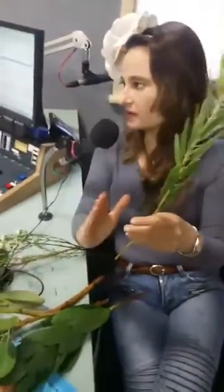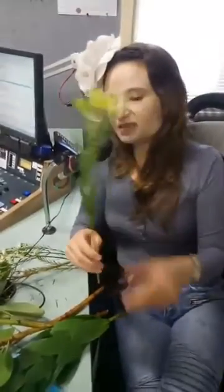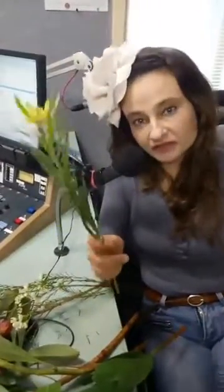I've just snapped it off the main branch of the leucadendron. Because sometimes they come in clusters, and some just come in as individual flowers. But this is the snapped off version. Very long lasting, and it is South African blossoms.